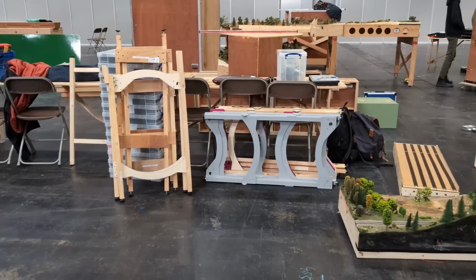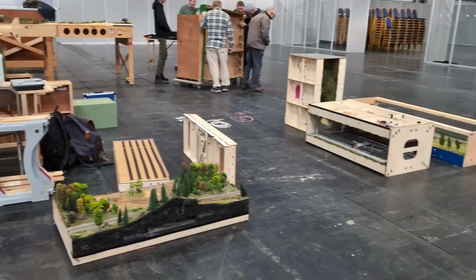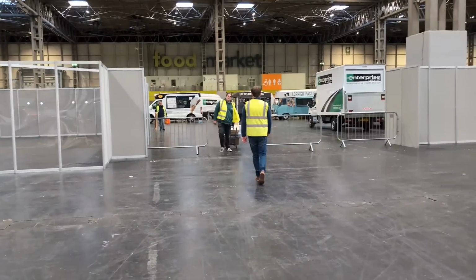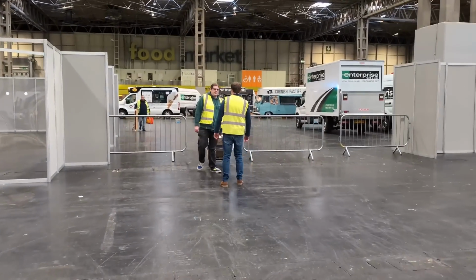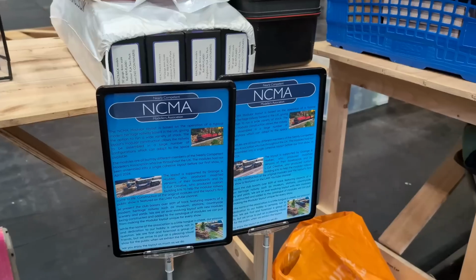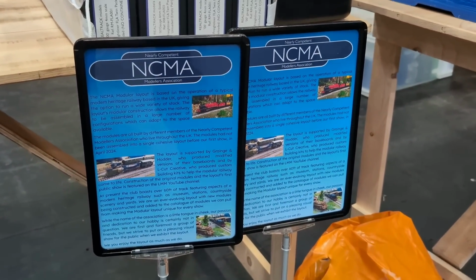No, they're not. Behold, a modular railway in bits. Oh, and other bits. It may sound obvious, but as well as the layout, which was relatively substantial, we'd all got rather a lot of extra bits. Rolling stock, tools, and these fancy new signs that we'd had made up.